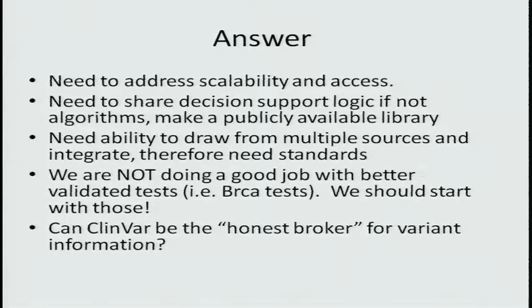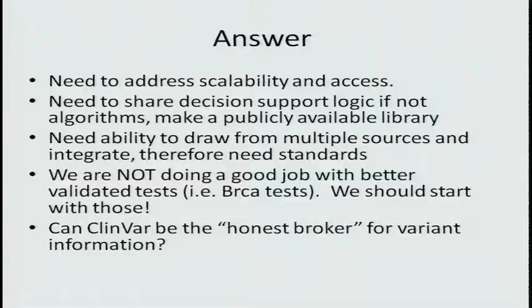We need to share decision support logic, if not algorithms, and make a publicly available library of these that people would be able to add from and take algorithms out of. We need the ability to draw from multiple sources, wherever they are, and integrate them. So whether it's Ensemble or ClinVar or whatever data set, we are going to have data standards that are required to actually integrate across those sites, and we'll see a recommendation about that in a few minutes.